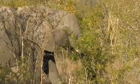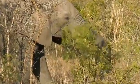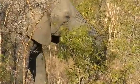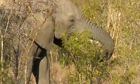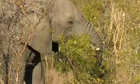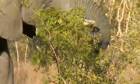Often people watch elephants feeding and think that they're just indiscriminately picking any piece of vegetation they can find. But they're actually normally being very selective about what they take, using an amazing prehensile tip to the trunk.